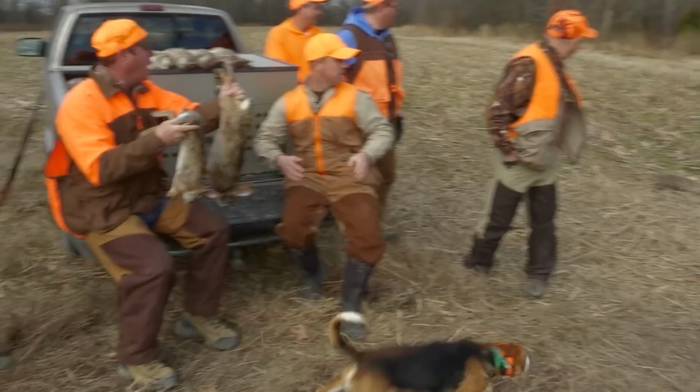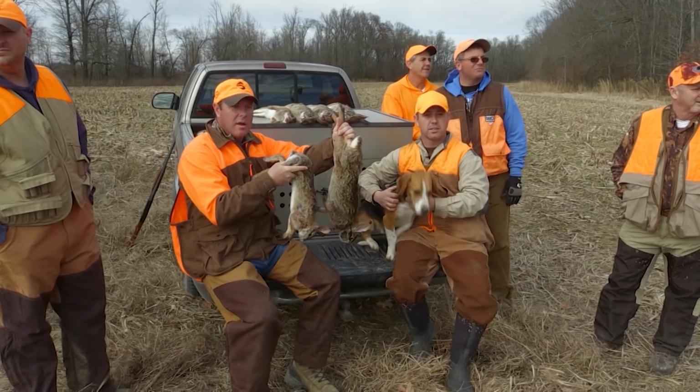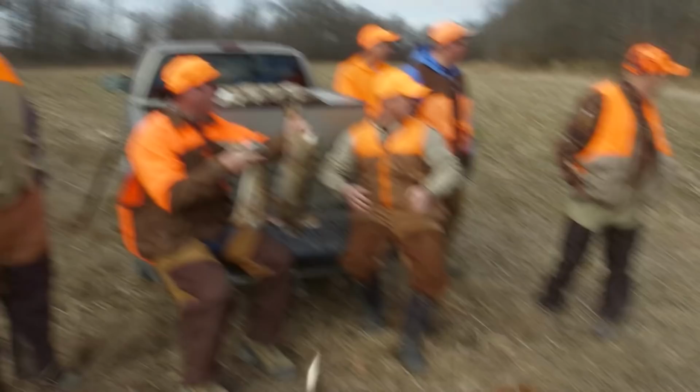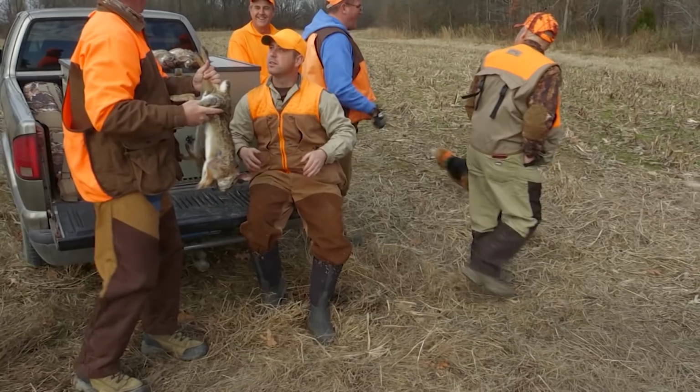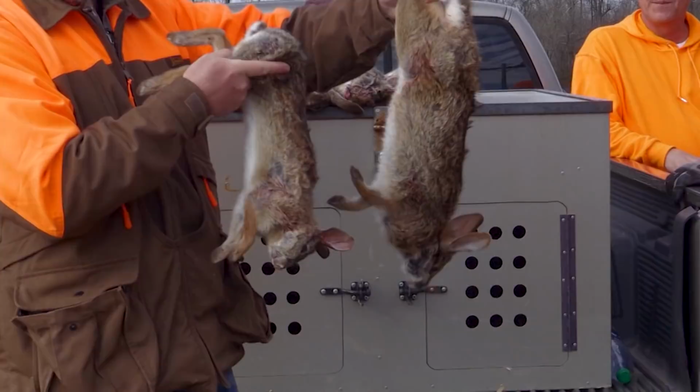There you go. That was awesome. Oh my goodness. That was amazing. I'm not sure which one of these this was, but I think it was a cottontail. It's amazing how these animals will take to water to avoid predators. Yeah. We didn't see that today because it's been kind of dry, but it absolutely is amazing how differently these rabbits act.